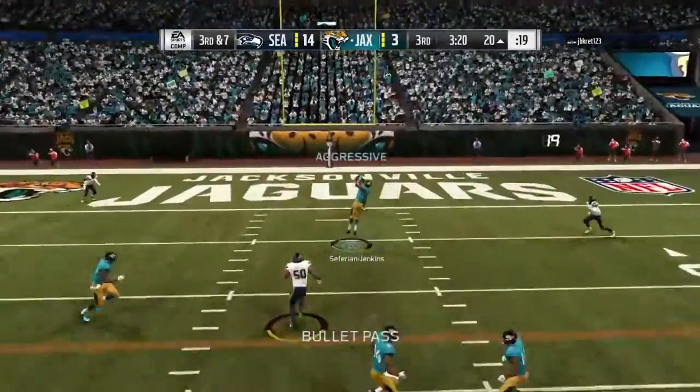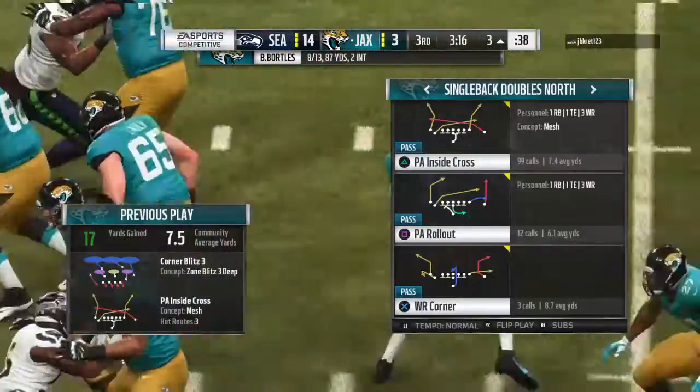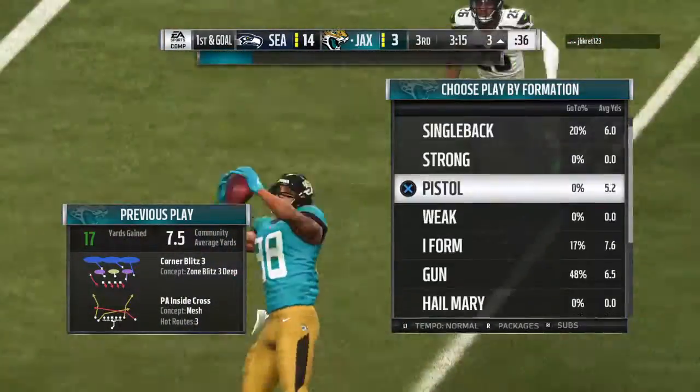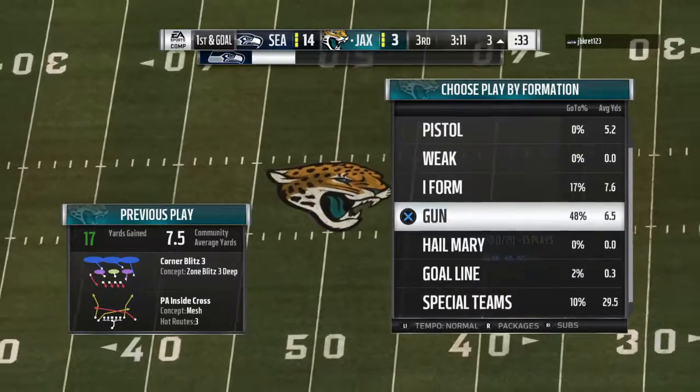Throwing his Bortles on 3rd down. And he's got it. And stopped a few yards shy of the goal line at the 3. They're able to convert on 3rd down, and that sets up a 1st and goal.